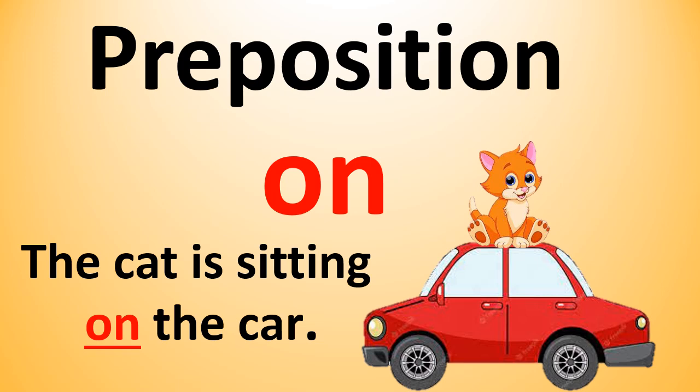For example, look at the picture. The cat is sitting on the car. In the sentence, the cat is sitting on the car. On is the preposition because it tells us where the cat is located.